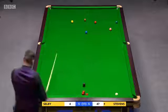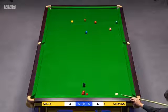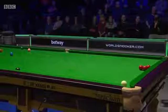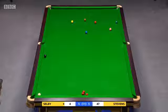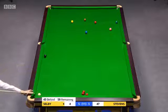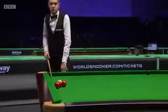Is he looking at some type of safety? So he's got the black safe. It's not really the ball you want to get safe in this position. You want a lower ball colour to be safe. He's got the green on the side cushion. That's already there. But he's making it hard for Mark Selby. And that 43-point lead is looking pretty valuable at the moment.